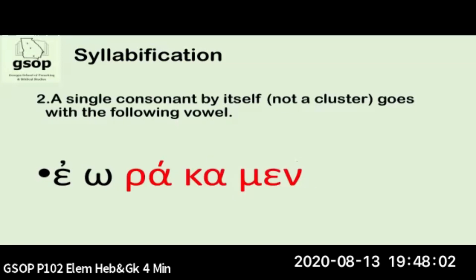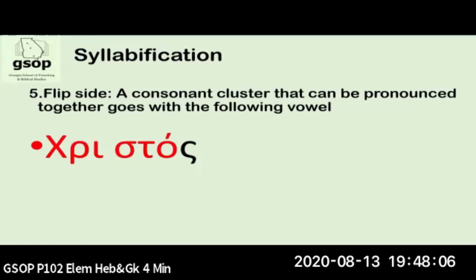Let's do a couple of them. We won't do them all for time. Let's do something simple. All right, let's say this. Christos. All right, louder. Christos. Christos or Christos. Either way, it doesn't matter.